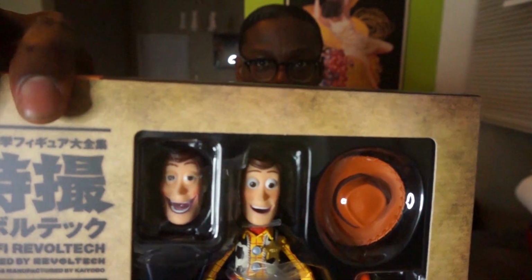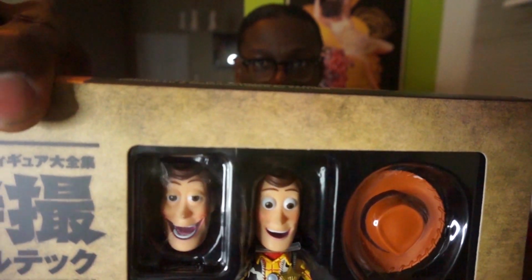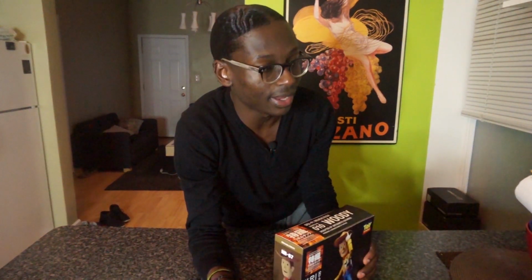So you see, look at that. Look at the face variant right there. You see Woody's face. There's his normal face, and then he's got that face right there. Some of you guys might be familiar with this. It's been a meme that's been sweeping the nation or the internets. It's called Creepy Woody. If you haven't heard of Creepy Woody, look it up after you're finished watching this video.